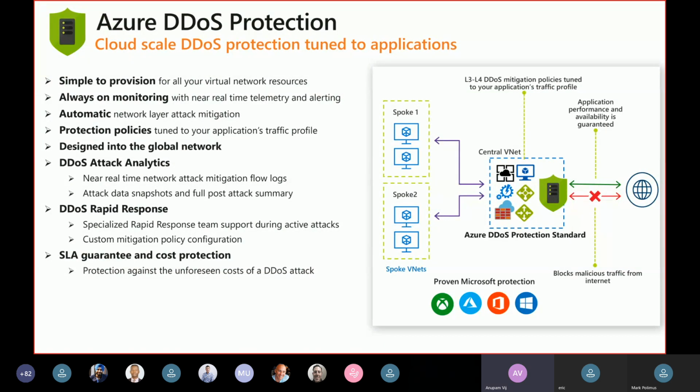So the DDoS protection standard service is enabled on a virtual network. And once a service is enabled on a virtual network, it's extremely simple to provision. And I'll give a demo as well. But there is a simple toggle once you navigate to the virtual network to enable DDoS protection standard service. Once turned on, for every given public IP inside the virtual network, we provide automatic monitoring, which is 24/7 monitoring of all the incoming traffic.